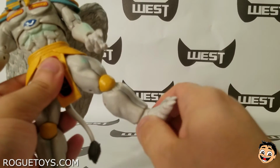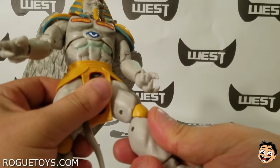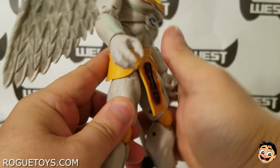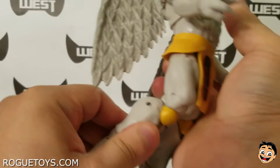You have a thigh cut. You have an ankle cut as well as an ankle pivot that are separate joints. You have double jointed knees as well. His legs can actually go out pretty far for a bigger character, and his leg can go up pretty high, even though he wasn't that flexible in the TV show, but his leg can't really go back that far.